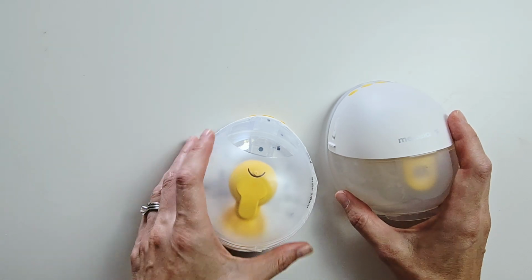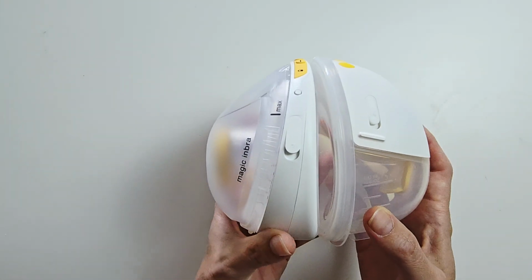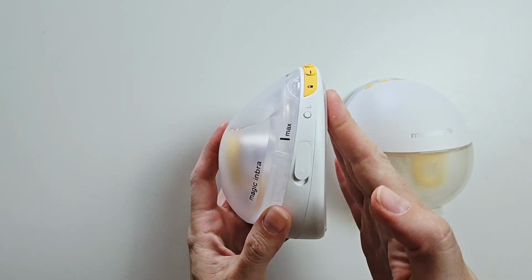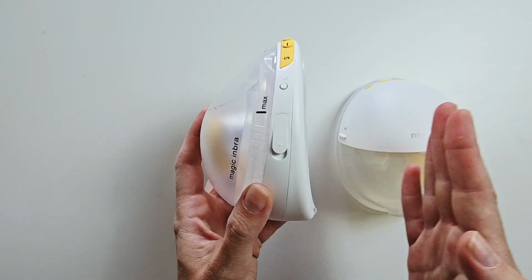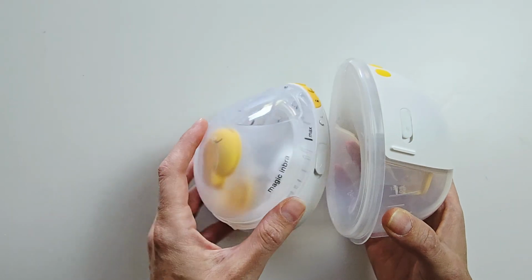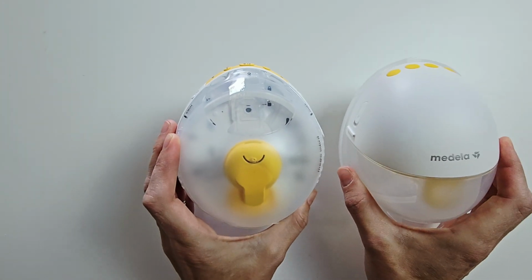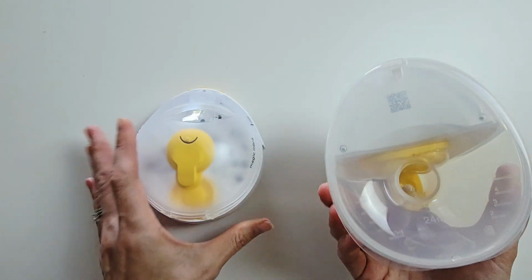In terms of design, you can see here that they are actually quite different. The Medela Magic is a lot smaller. It has this beautiful teardrop shape. It's even got this slight curve for where it sits against your breast, just to give it an even better fit, versus the Motion, which you can see has got this straight line. It's a semicircle shape. Overall, it's a lot larger. It's also quite a bit heavier.